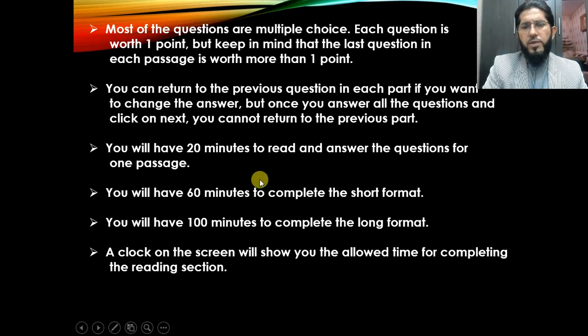You will have 60 minutes to complete the short format. You will have 100 minutes to complete the long format. A clock on the screen will show you the allowed time for completing the reading section.